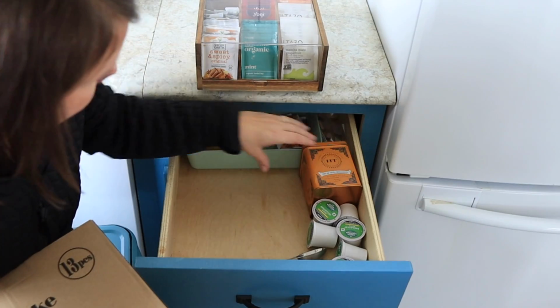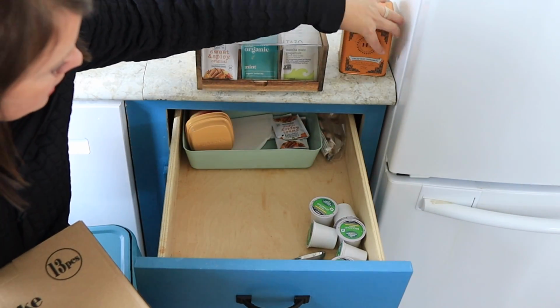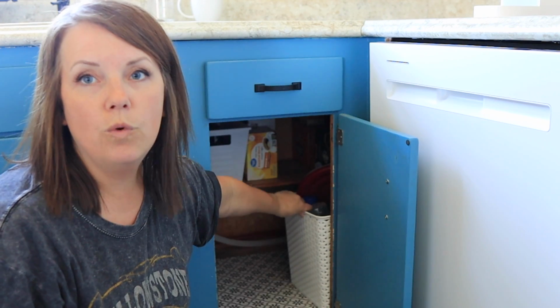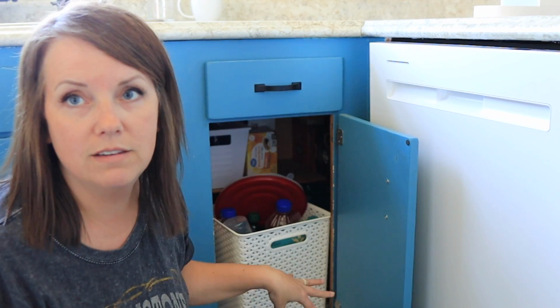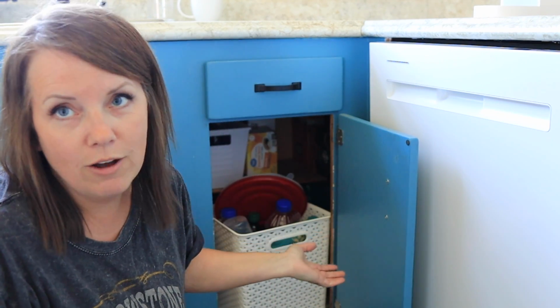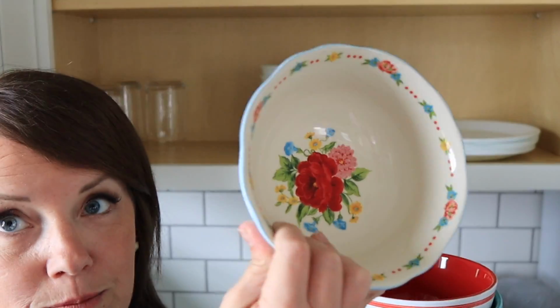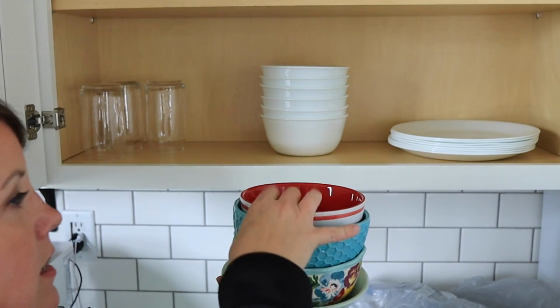Question number 4, is it possible to declutter an area fully all at once? I personally don't think so. So we champion the onion method, which means you go through your house layer by layer. This is definitely what I did in my home, and as I worked with other women, it seems to be what most people use. And so it's okay if you come back to a space that you've already decluttered once or twice and find even more things to declutter. What happens is you're gaining confidence in yourself, and you're realizing that you're not missing the things that you've gotten rid of, and that gives you more confidence and courage to keep going further and further.